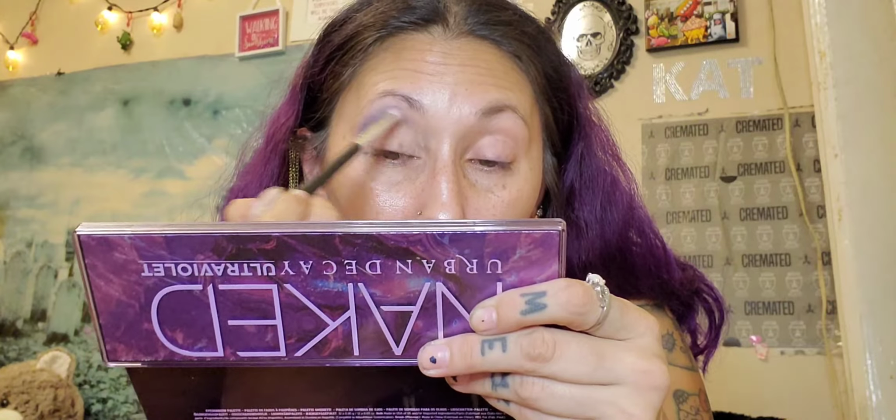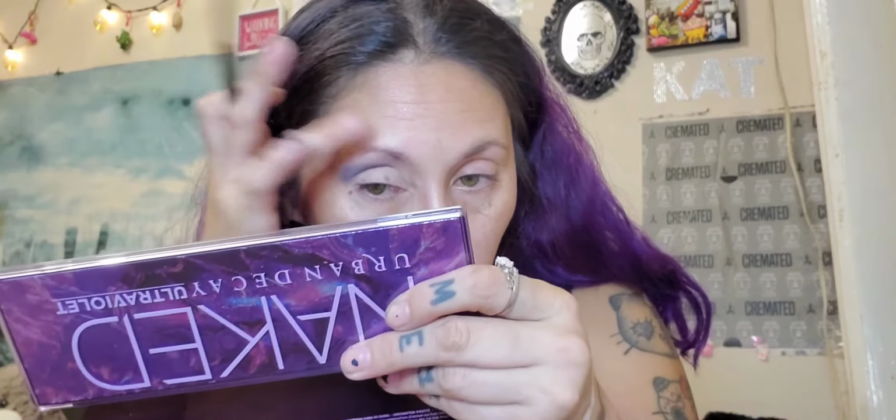I like the way it came out with that purple on top. I need to fix my brows. They're getting a little bushy. I have to not overpluck them. So, yeah, I just feel like doing half a crease right now.